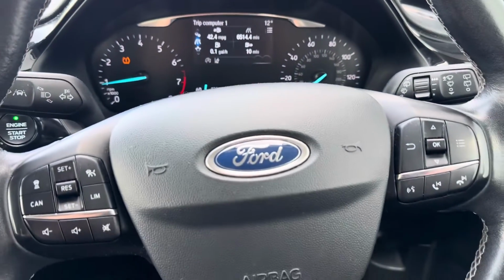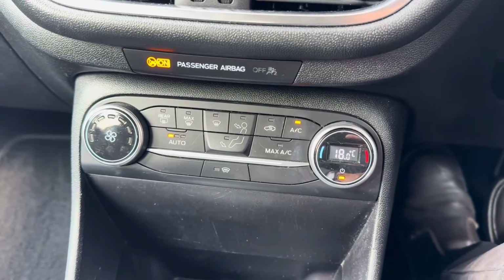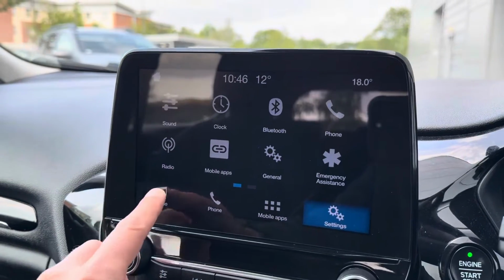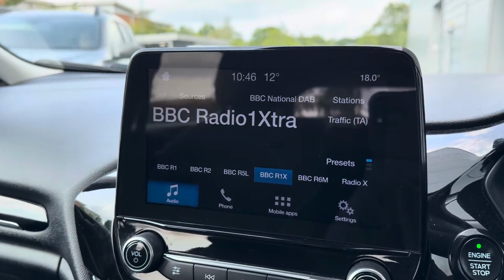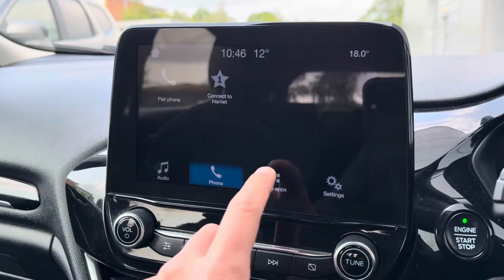Equipped with electronic automatic temperature control, this car maintains your ideal cabin temperature with minimal input. The infotainment system comes with a radio allowing you to access your favorite stations with crystal clear DAB sound, as well as media thanks to USB and Bluetooth connectivity.